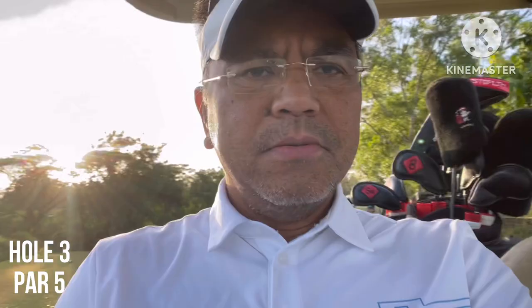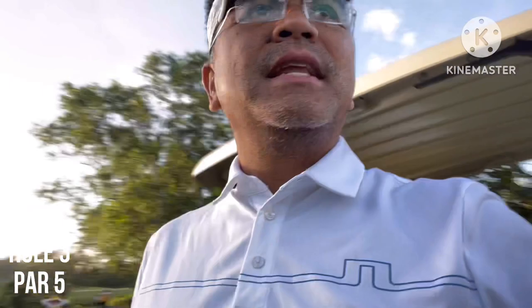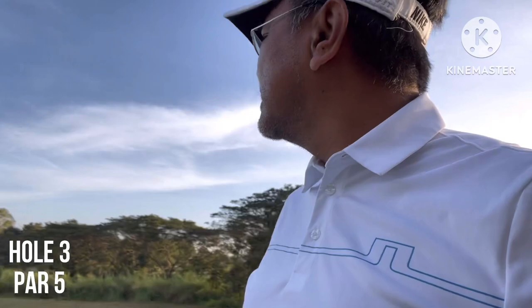We are at hole number 3. This is what, the dog leg? Right, I suppose? Same thing, dog leg right, dog leg and left. Then it kind of goes a little left. So it's kind of... Par 5? Par 5? It goes like, yeah, par 5.